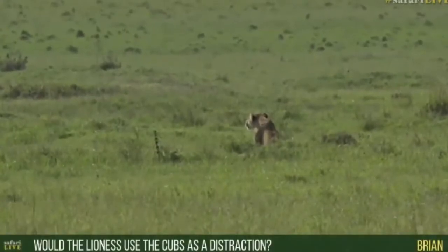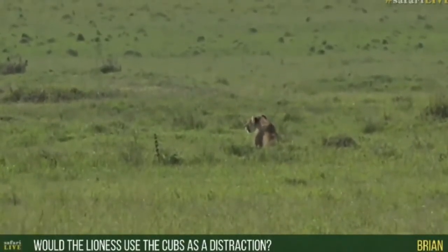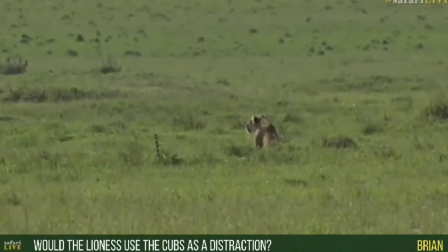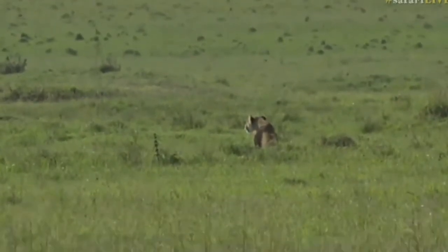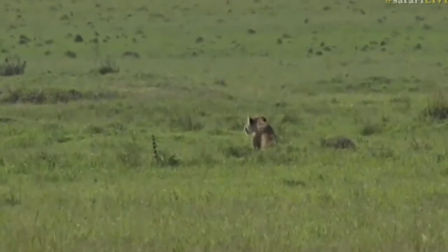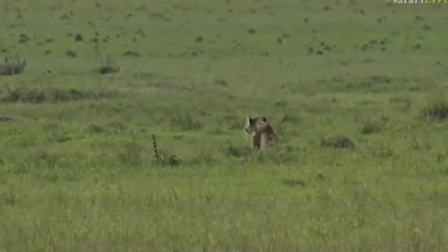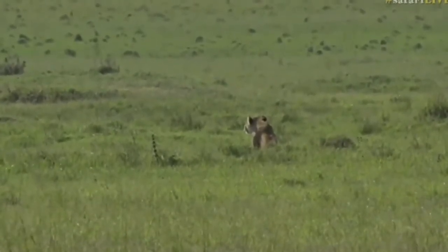Now, Brian's wondering, would lionesses use the cub as a distraction? I don't think they would do it on purpose. It might happen inadvertently, but the cubs have left quite far away from here. And maybe that's where the fourth lioness was. I did see her a bit earlier. But the cubs are on the long grass, probably about a kilometer to the west of us. And it's only these three girls at the moment who are out and about and after breakfast.